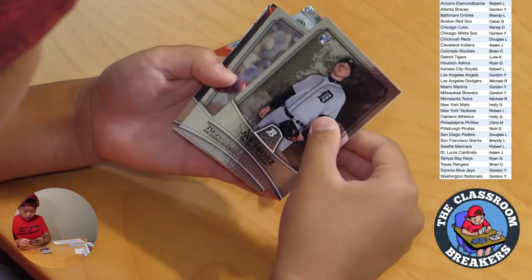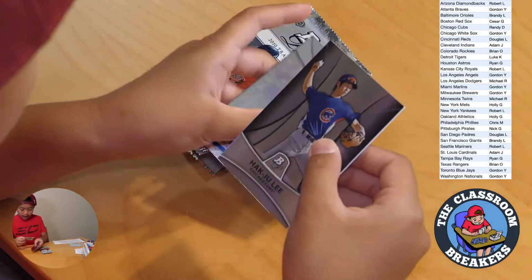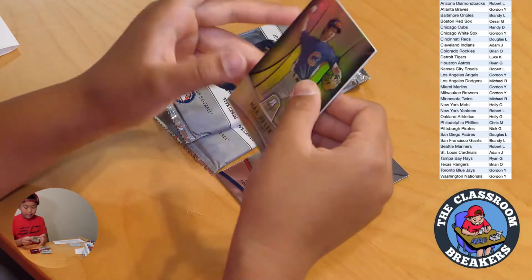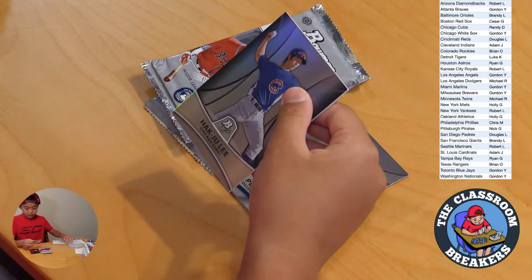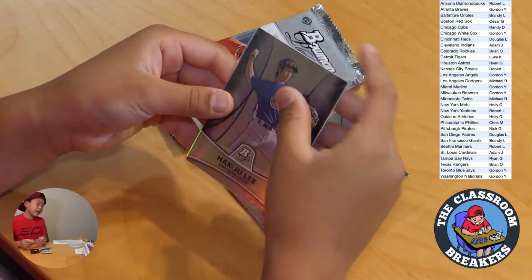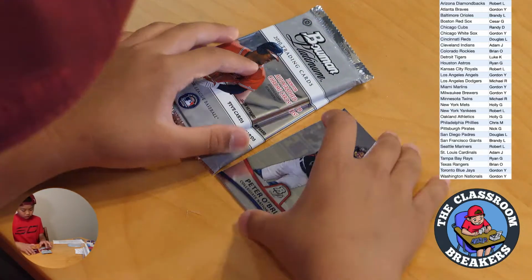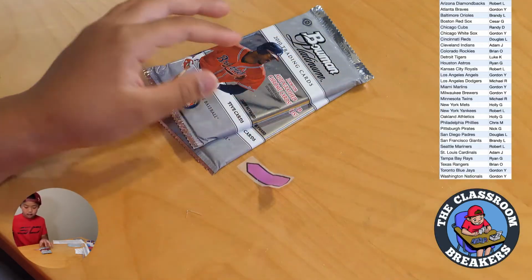So, Jay Bruce, Justin Upton, Hak-Ju Lee. Never heard of this guy. Out of 999. Very nice. I've never heard of this guy. One of the Chicago Cubs. Congrats, Randy D. Peter O'Brien and Dustin Ackley.